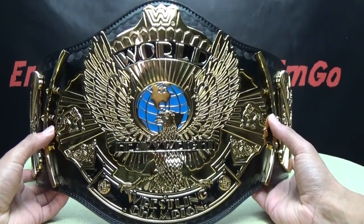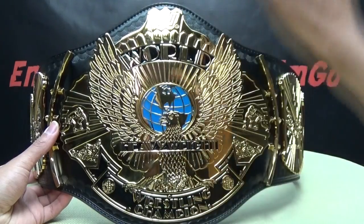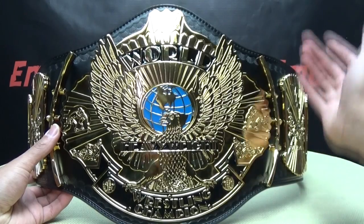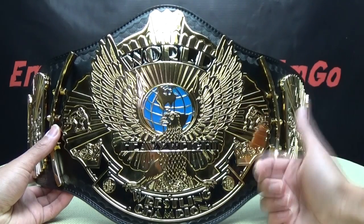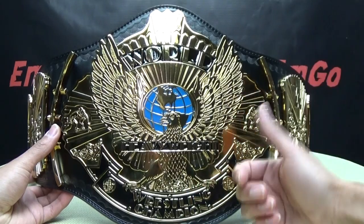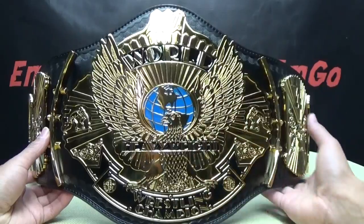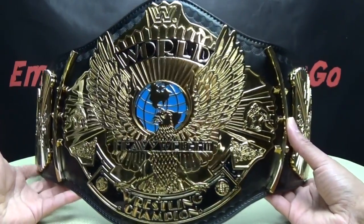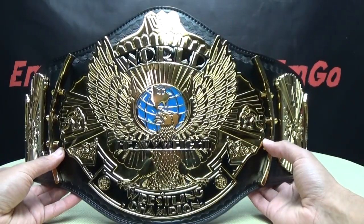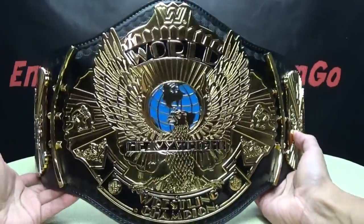This title has a very special place in my heart because this is the belt that was in use when I started watching wrestling when I was a little kid, and all the greats held this title. Hulk Hogan, Ultimate Warrior, Macho Man Randy Savage, Ric Flair, Undertaker, Shawn Michaels, Bret the Hitman Hart. Stone Cold Steve Austin was the last man to hold this version of the championship. This belt just has all the nostalgia feels for me, and that's why I love it so much. It's a wonderful, wonderful looking belt.